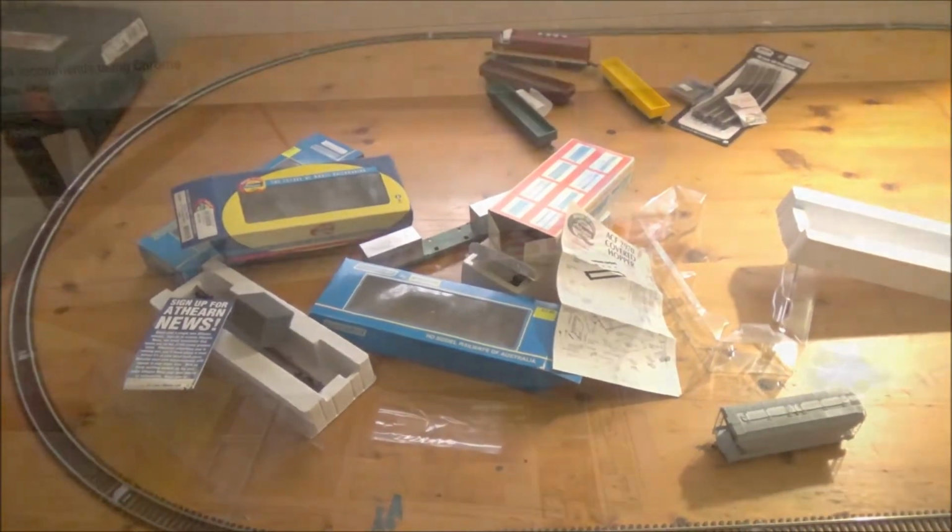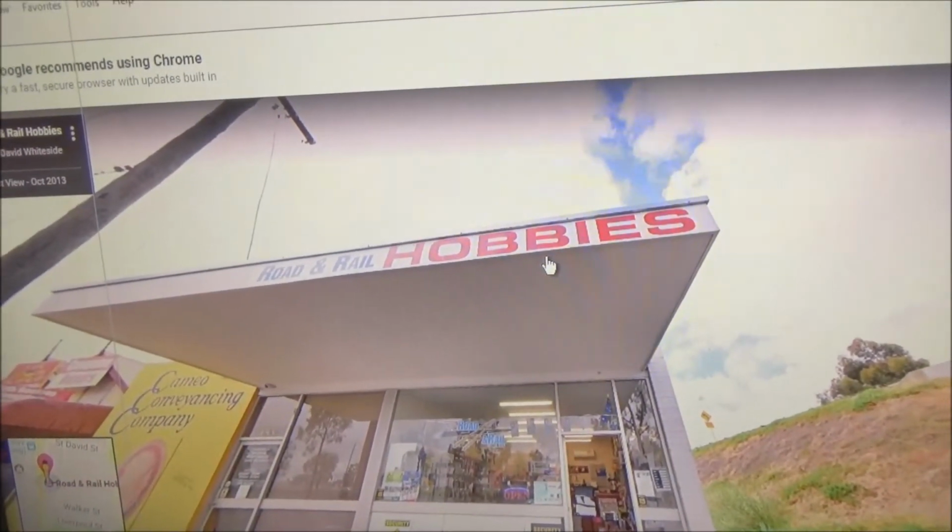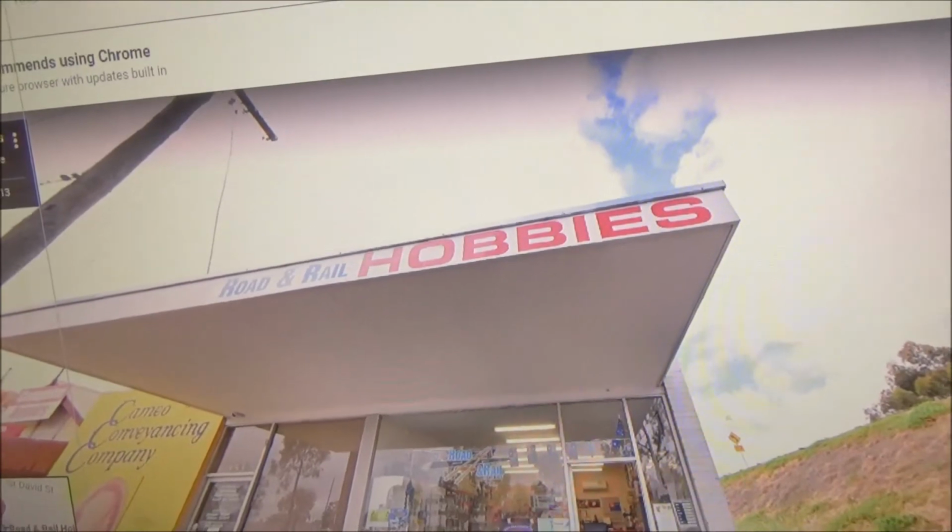And just to show you, here is the Road and Rails hobby. I promised, so here it is.